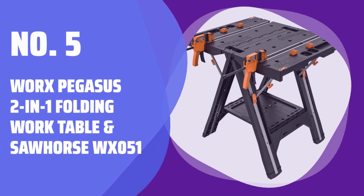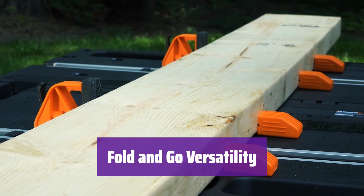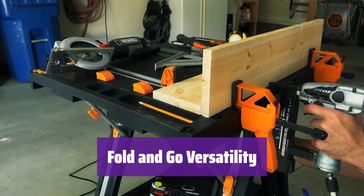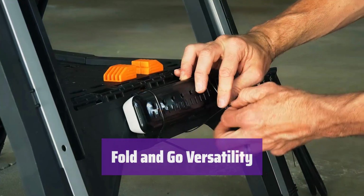Number 5. Worx Pegasus 2-in-1 Folding Work Table and Sawhorse WX051. Need extra support wherever you go? This workbench pops open easily for setup and folds down compactly for convenient storage and carrying. It's perfect for any location you need a stable surface.